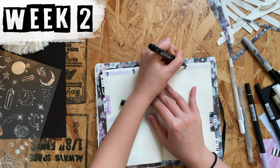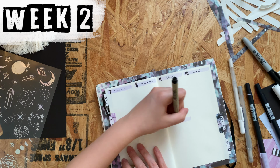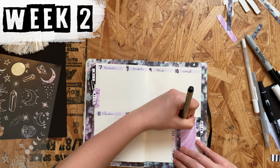And then with the weekly spreads, I usually keep it pretty minimal just to save on time and to be more efficient. For each of the weeks, I also created a tiny little collaged weekly goal list, and that's where I can just write down the things that I need to get done for that week or something that I need to make sure to prepare for the following week.